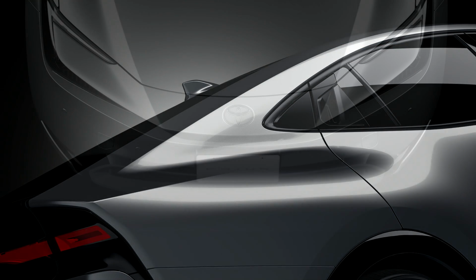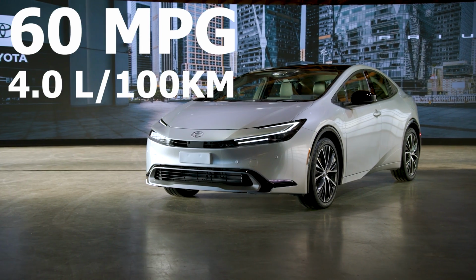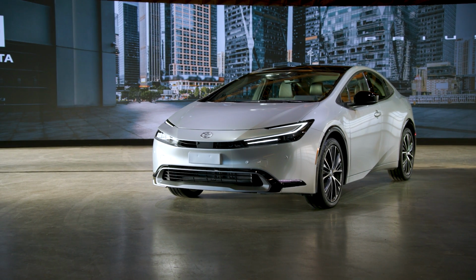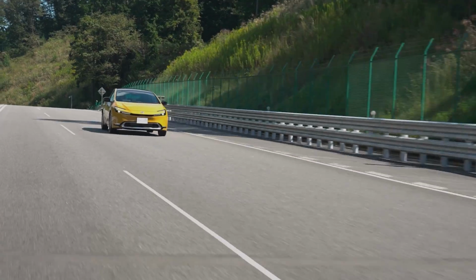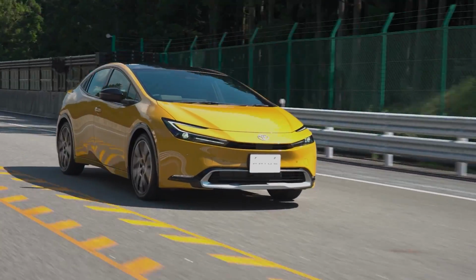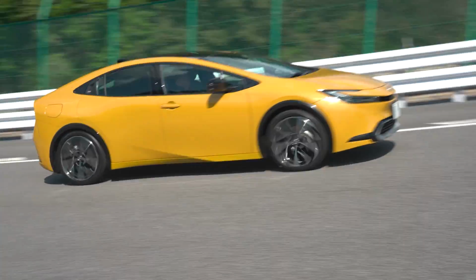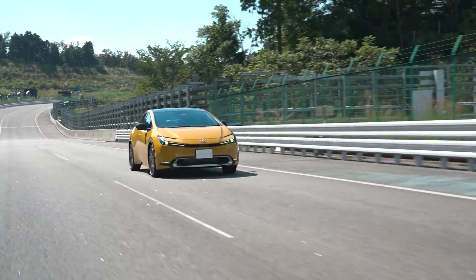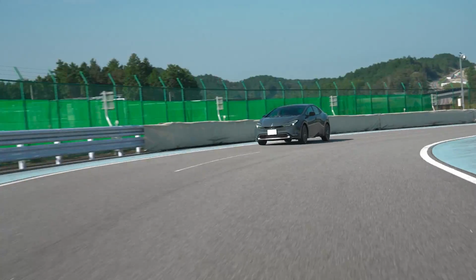Although Toyota hasn't shared a lot of details about how they've improved the hybrid technology, this model should be the most fuel-efficient one yet, with close to 60 miles per gallon or 4 liters per 100 kilometers, which is remarkably fuel efficient. But perhaps more significantly, this new hybrid system has dramatically improved the performance of the Prius. The standard Prius now produces 196 horsepower with all-wheel drive or 194 horsepower with front-wheel drive, with a 0 to 60 time of around 7 seconds, significantly better than the previous gen model.